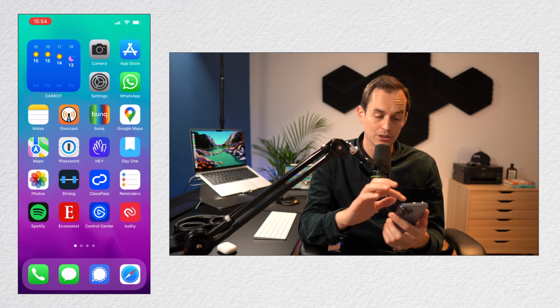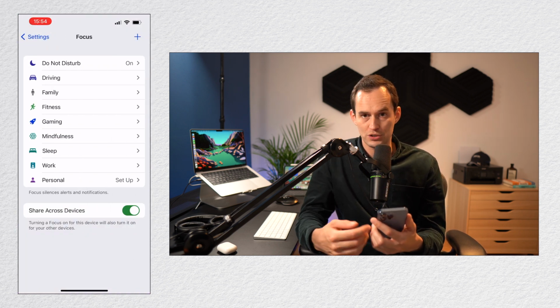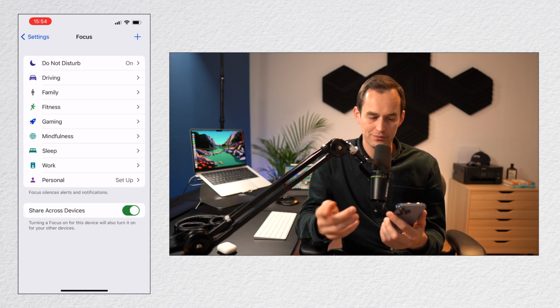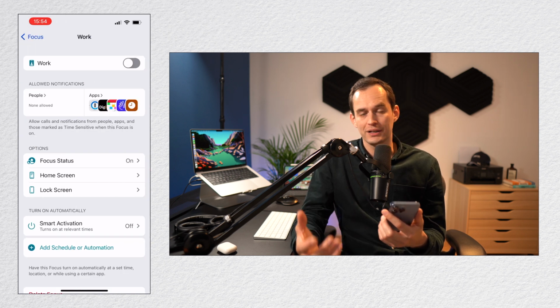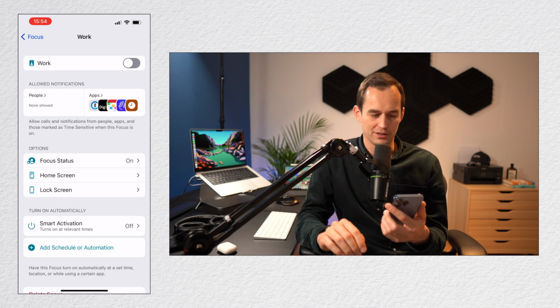If I go to settings and scroll down to focus modes, I use a bunch of focus modes to make sure that I don't get as distracted while I'm working. One of them, for example, is the work focus mode, which I'll turn on when I'm doing work, but not when I'm recording. When recording, I'll use Do Not Disturb. I'll tell you in a second.